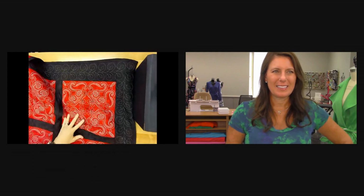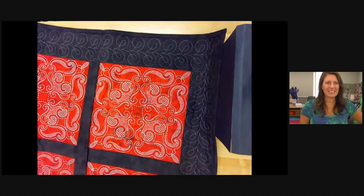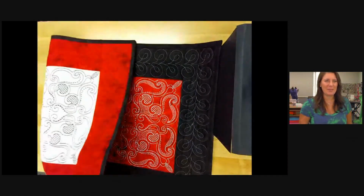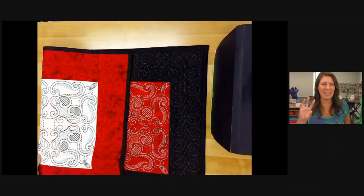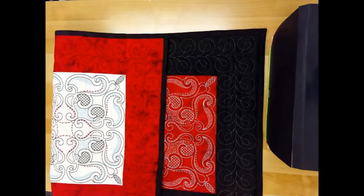But I honestly kind of went back and forth on which side I like the best. Would you do me a favor and just fold the back side over the front so you can see both at the same time? That is absolutely stunning. It completely looks like two different quilts. So if you had that, it's absolutely reversible. Yeah, it's incredible. Now, hand me that one back.